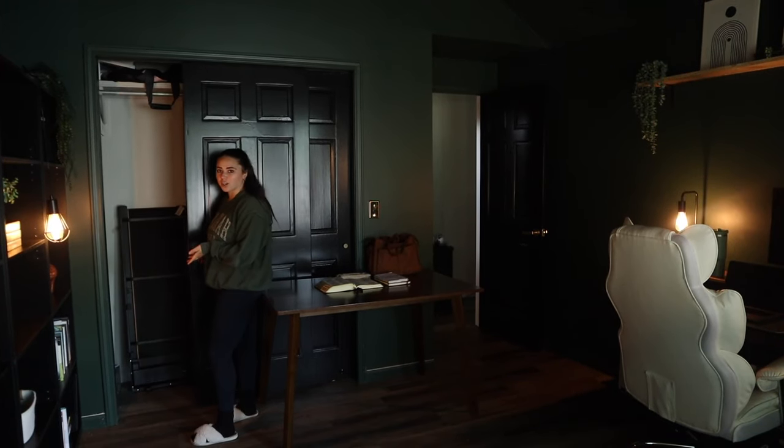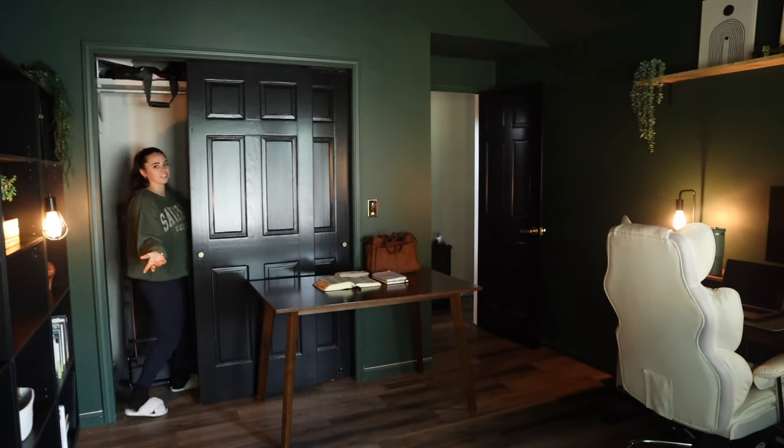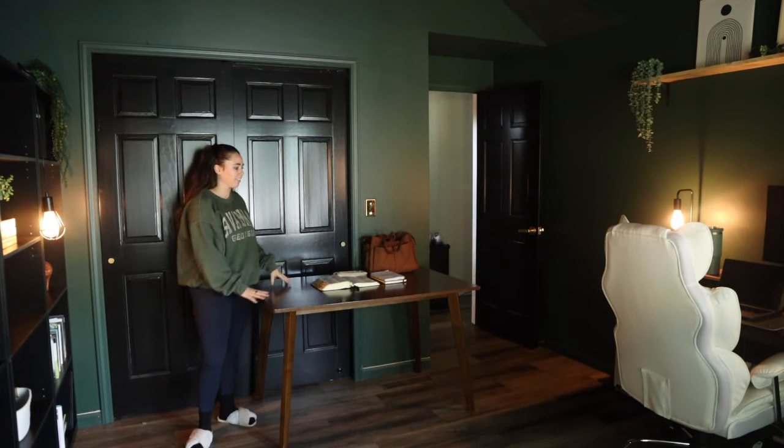I can open the door, no problem, and I really never go on that side of the closet anyway, and I can fully just walk in. So I'm not too worried about blocking that closet door. So I'm kind of thinking I actually might leave it in here.